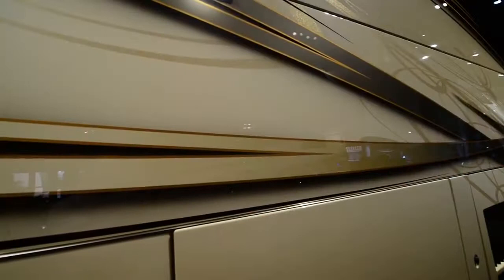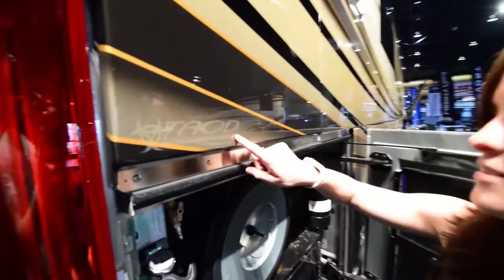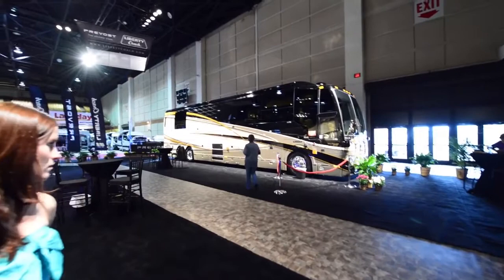So, this is a custom paint job. It's beautiful. Give a little zoom out action. If you look really close, you can see the sparkles, which I think are the best part. And if you're wondering how much this paint job is, it's actually a $100,000 paint job. No big deal. And the coolest thing about the paint job is that the artist signs every single motorhome that he does. So we actually have a sister to this coach right here, and that is a $100,000 paint job as well, all custom made.